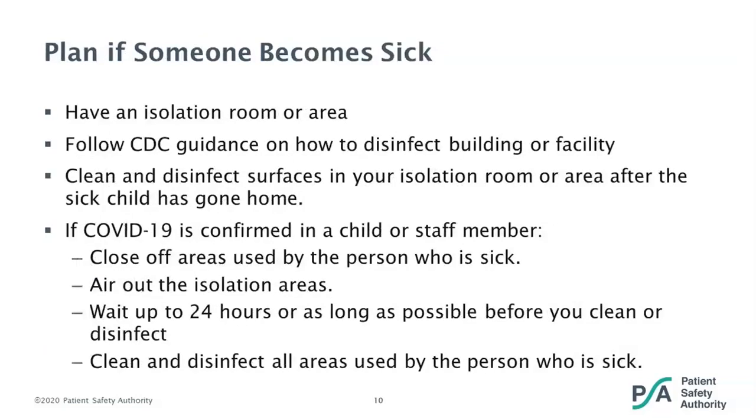So plan ahead if somebody becomes sick within your facility. Plan to have an isolation area or a room. An area could be a cot placed in a corner of a classroom that can be used to isolate a sick child. Be ready to follow the CDC guidance on cleaning and disinfecting your building or facility if someone's sick.